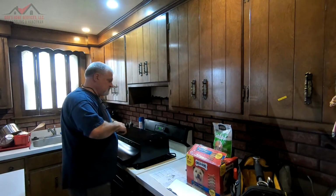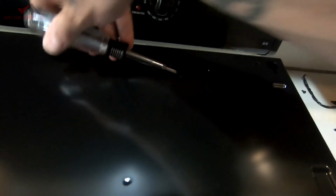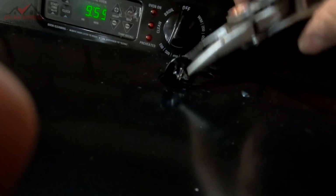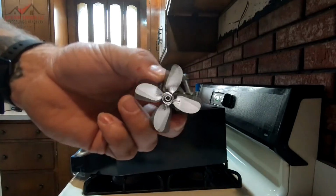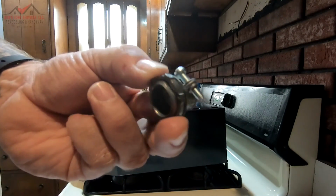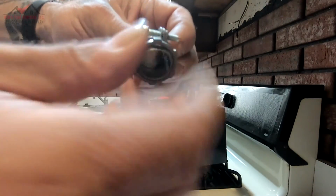What I'm doing now is taking out this pop-out plug, and I'm going to install a Romex connector. Do not install your hood fan without a Romex connector. That's what keeps your wires from running against sharp metal edges. This here's your Romex connector. This does not come with most units, so you have to have one.